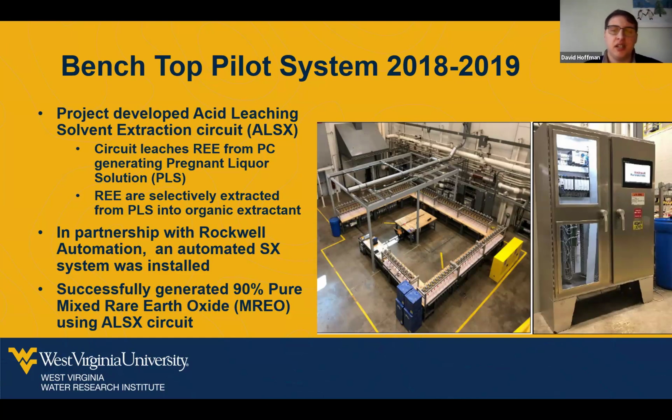This project successfully generated a 90% pure mixed rare earth oxide product using the developed acid leaching and solvent extraction circuit.